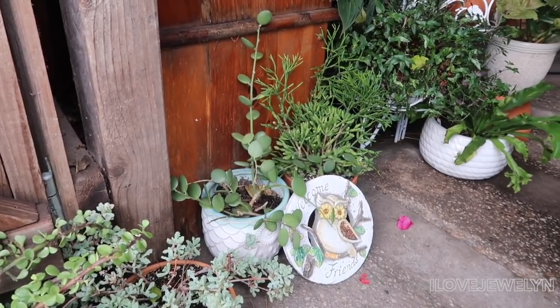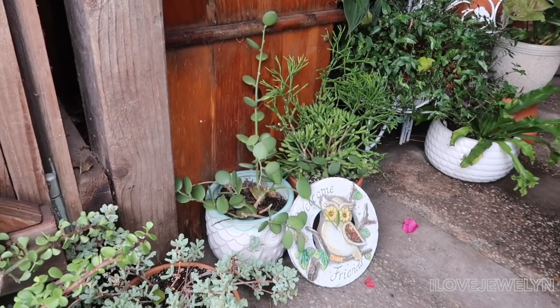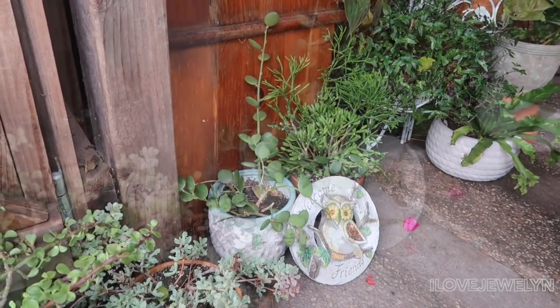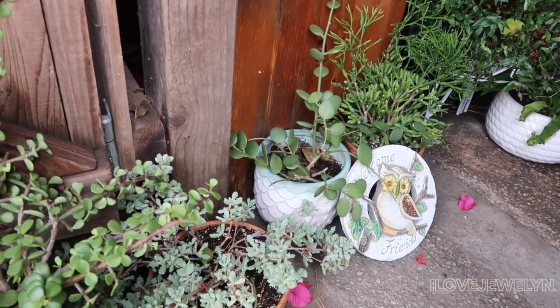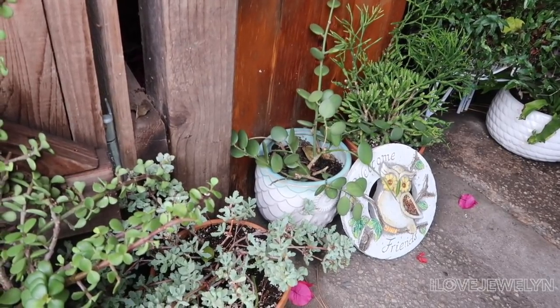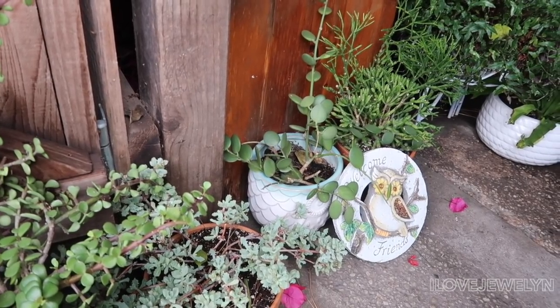Now, let's talk about the Rhipsalises. As you can see, they're throughout my home and my collection. I'm a huge fan of Rhipsalises. So these three plants got recently placed here. They haven't been living here for too long, maybe a day or two. I hope that they'll do better with more sunlight in this little corner pocket.